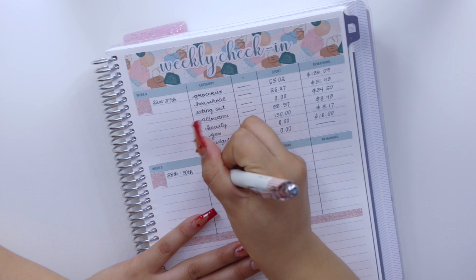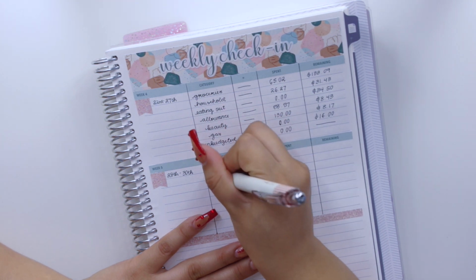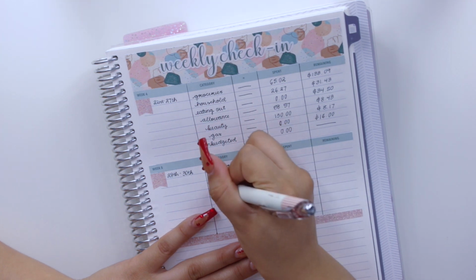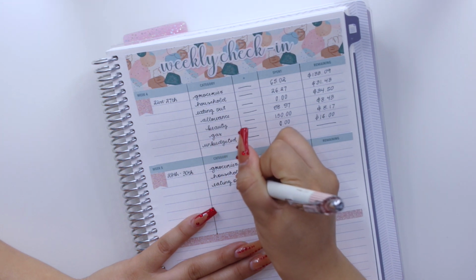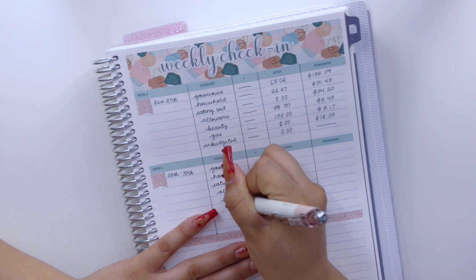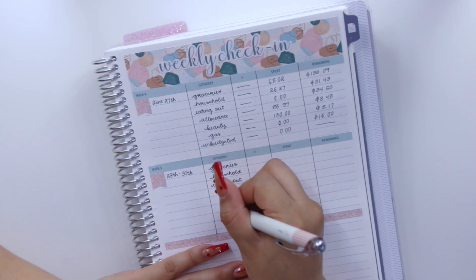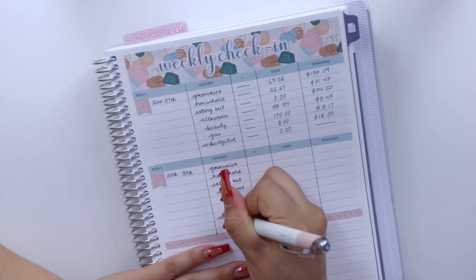So I have my cash envelopes here. Up first is groceries, household, eating out, allowance, beauty, gas, and unbudgeted.